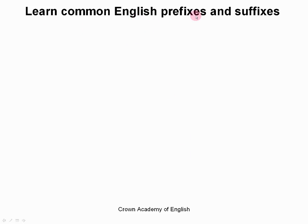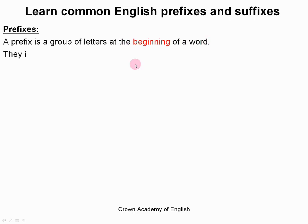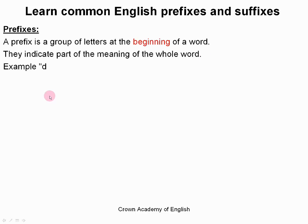Learn English prefixes and suffixes. Well, what is a prefix? It is a group of letters at the beginning of a word, and they indicate part of the meaning of the whole word. Example, the letters D-I-S, dis, at the beginning of a word, often means not.